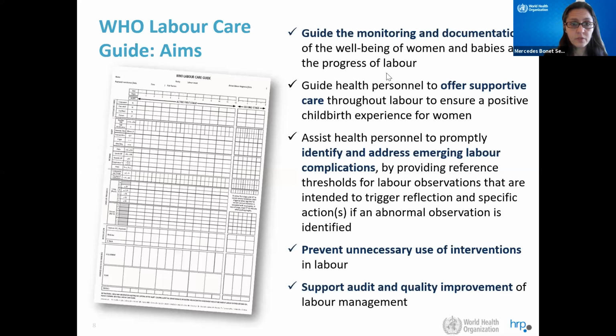So in the next two slides, I will introduce you to the labor care guide structure, and you will spend more time with my colleagues in each of these sections, and they will show you how those shall be used and completed. You can see on the slide, the labor care guide has seven sections that are listed here, and you can see the different purpose.